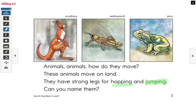What's this? A kangaroo. What's this? A grasshopper. Good job. And this? It can be a frog or maybe a toad. Perfect. So as we read, remember we're going to use the picture to help us figure out some of the trickier words.